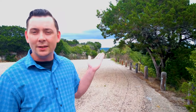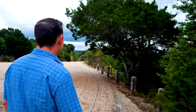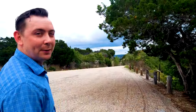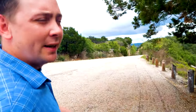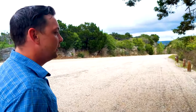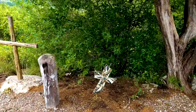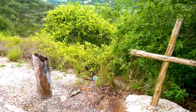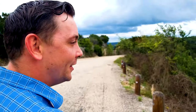Pulled off and stopped. We just got up to the top of this hill. This is right after 187, the turn off on 187 back onto 337. We saw a couple of spots like this. If you go about a quarter of a mile up, there's an actual picnic table. Really, really pretty spot. We'll stop there when we head back that way. Really nice spot for a picnic. But this is a really cool spot. Just breathtaking views.